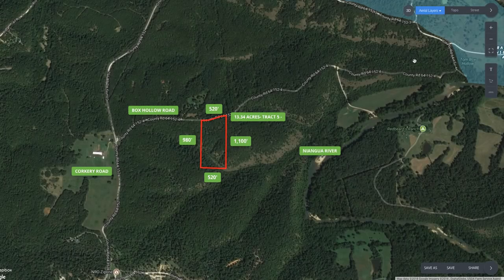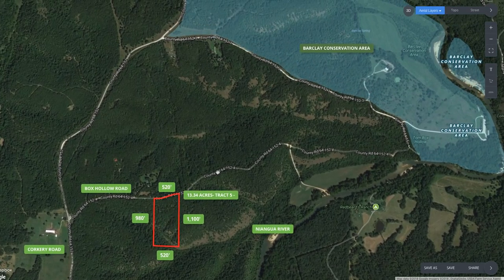I want to mention also, this shows that Box Hollow Road goes east all the way to the conservation area. That may or may not technically be true. I've been as far to the east as this spot right here, and Box Hollow basically turns into what looks like a trail to me, so I didn't go on that. To get to the conservation area, I would go north on Corkery and follow Corkery right to it. This is an excellent big parking lot, large gravel area where you can access the river, and there's actually a boat launch there as well.